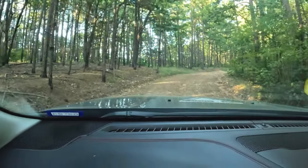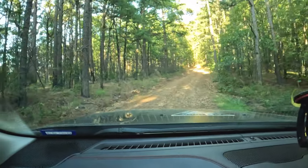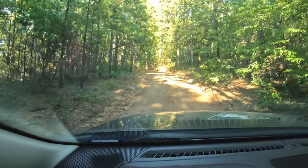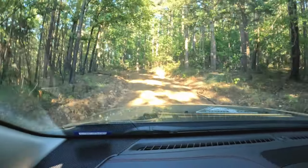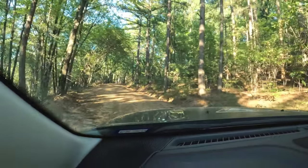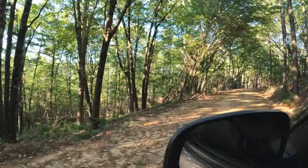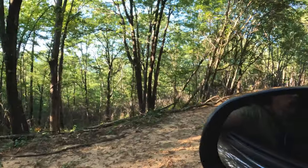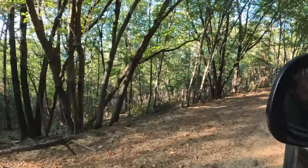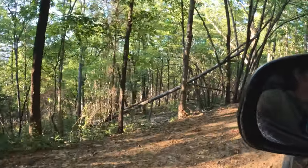I believe that trail was just a little over 6 miles and it took us an hour and a half. I believe we might have averaged 4 miles an hour on that. We did lose and gain elevation through the whole route, but it was a lot of fun. We did get some limbs that brushed against the Cherokee, but luckily there's no pinstripes. What little is there will buff out pretty easy.